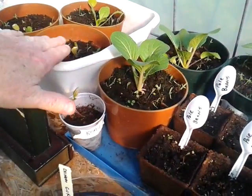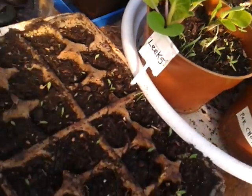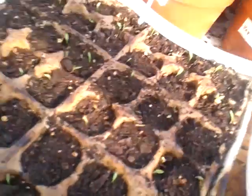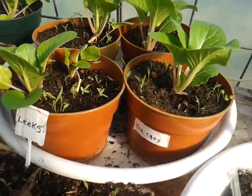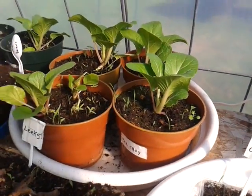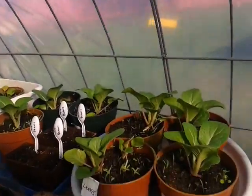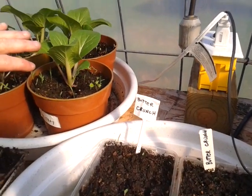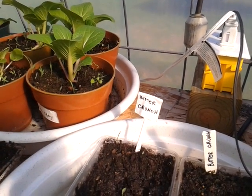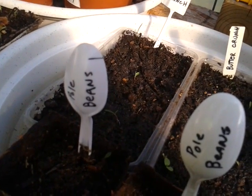Some more Napa cabbage, more bok choy, more pole beans that haven't come up yet. We planted leeks, which I don't think anything's coming up yet. That might be one right there. Hey, plant a lot of that bok choy because I love that. Well, this is our starting, and as soon as I get this bunch out of the greenhouse, we're starting more. Once I get these out in the outside, these things will be ready in a month.